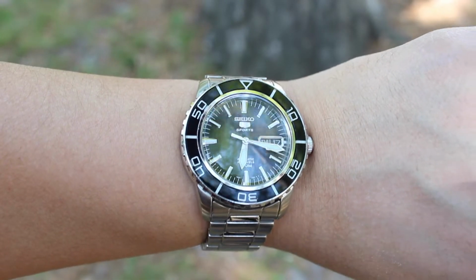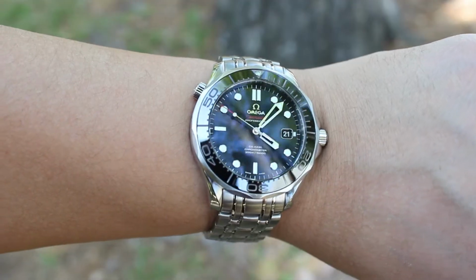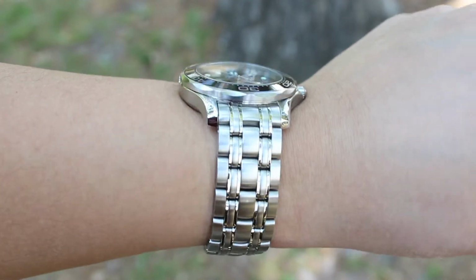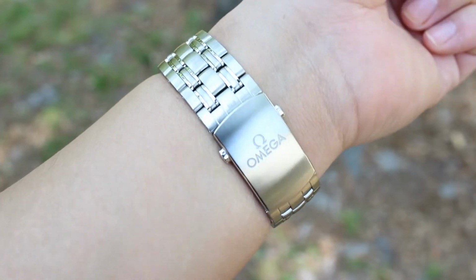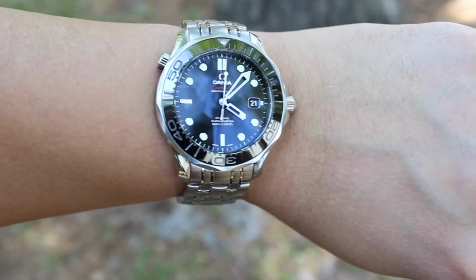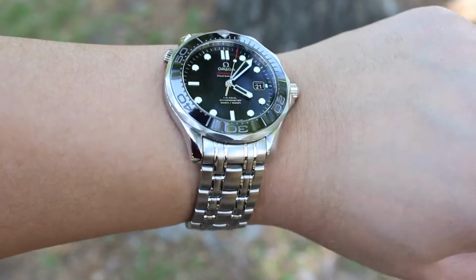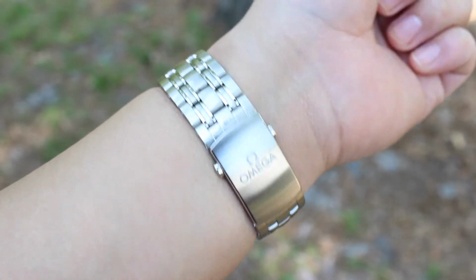In terms of movement, Seiko is equipped with the basic Seiko caliber, while the Omega is equipped with its coaxial movement. The Omega's coaxial movement is much more accurate than the Seiko, and much more robust. It can also take magnetism to upwards of 15,000 Gauss, surpassing even that of Rolex's, so there's no contest here. Now let's move on to functionality.